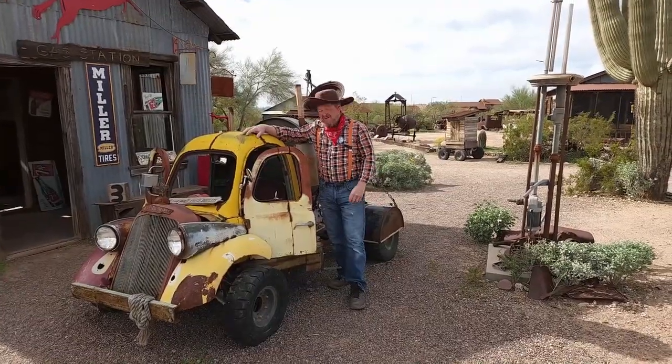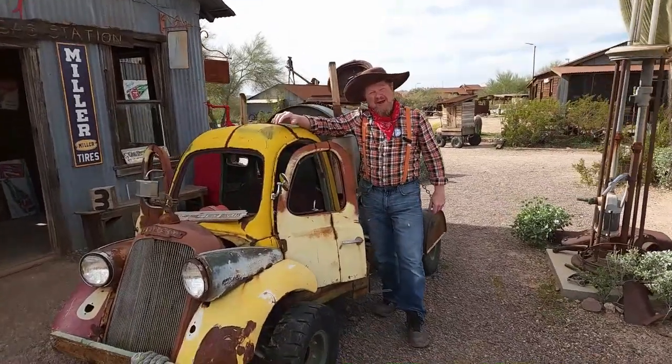Hey, y'all want to come out for a ride? Jump into this water truck and go out and help supply the mine.